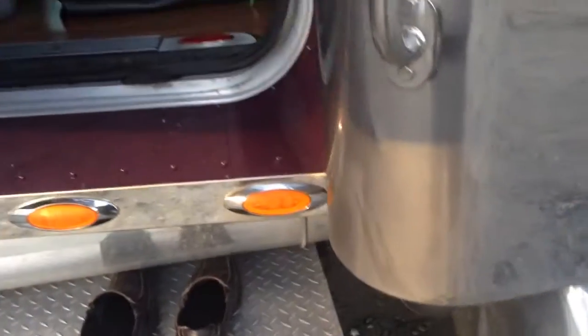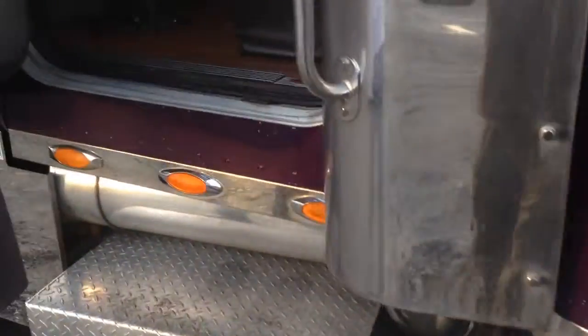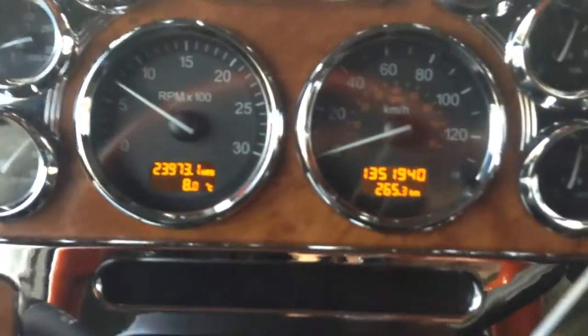Let's take a look inside the cab. There is a no shoes policy in here, so I expect it's going to be quite clean. Looks like the original seats in very good condition. And we have some customization here on the panel. Some chrome switches. Let me get in and show you these gauges here as best I can from behind the steering wheel. You can see the readings.